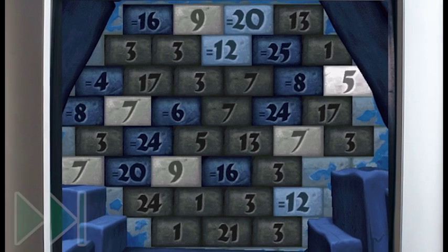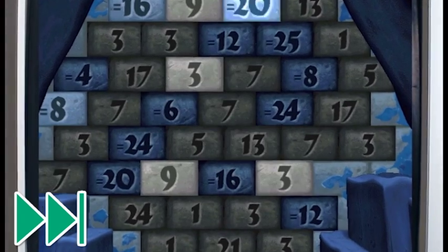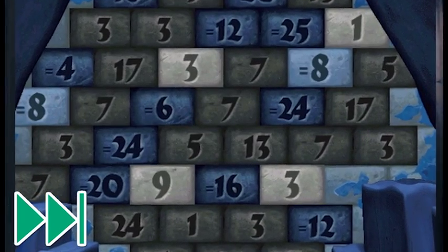Still not right. Huh. Either this game is trickier than I initially thought, or I'm embarrassingly bad at math puzzles.